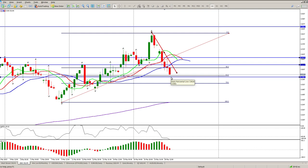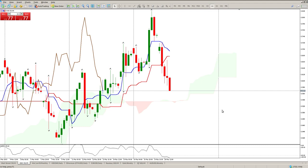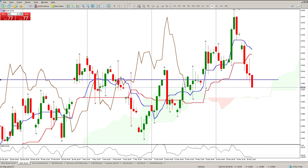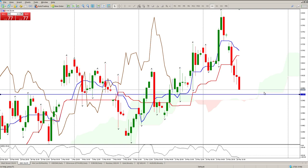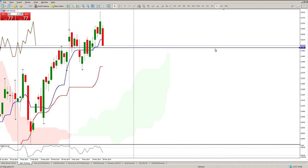Okay, let's just close off with the Ichimoku, and let's just put that level back in, and you'll find that that level lines up with some structure. It's lined up with the cloud here. Now remember, the cloud is a level, Kijun and Tenkan are levels. Okay, so it lines up there, and the oscillators are lining up quite nicely as well. If we look at the daily, trend is still to the upside.